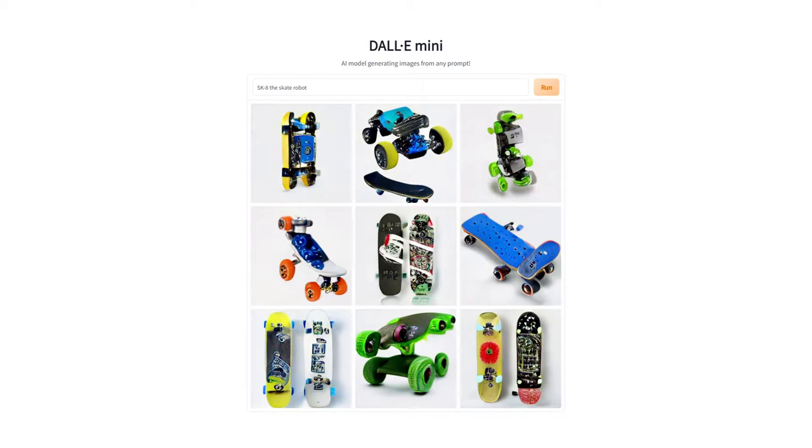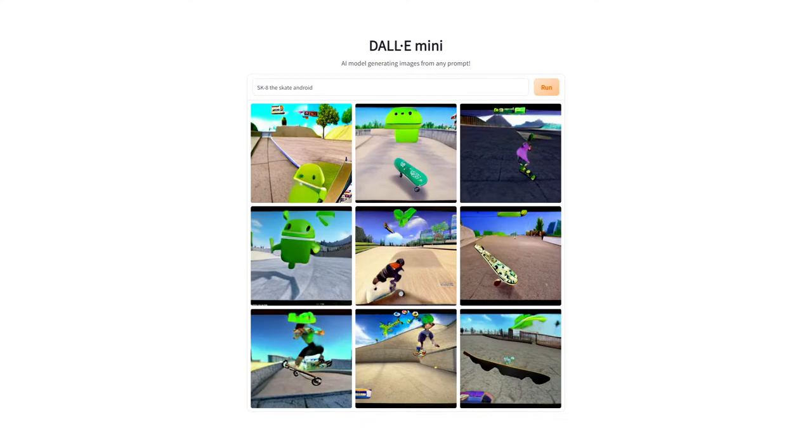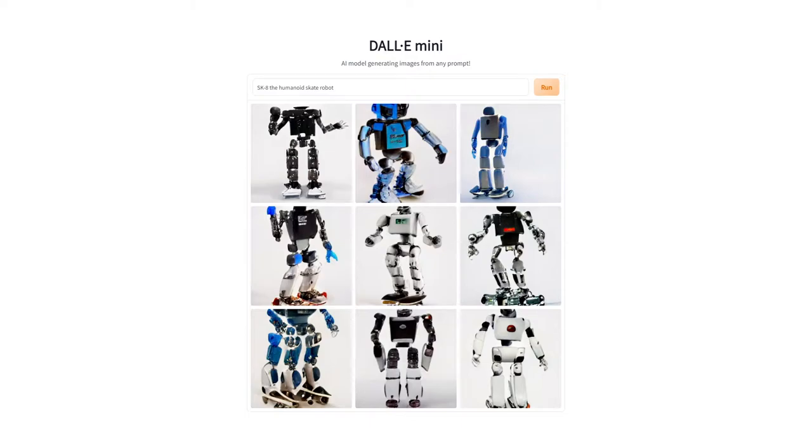Again, I thought, okay, more specific. SK8, the skate android. It's just Android, the Android logo skating. Okay, too specific. SK8, the humanoid skate robot. That's more like it. That's the best we're going to get. That actually, I mean, yeah, it's perfect. It doesn't look fully humanoid like the Tony Hawk ones, but it's the closest. That's his endoskeleton. It looks like those Robo Sapien toys from the mid-2000s. I can see it.